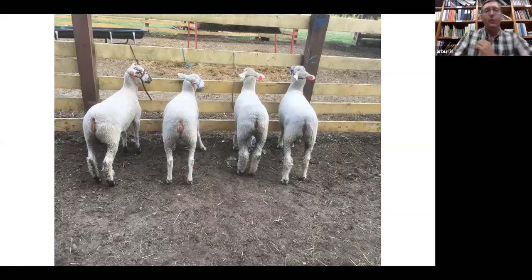All right, so we're going to move on just a little bit here. When we judge a class of market lambs, a lot of times they may be tied to a fence, held in a rack, or held by an exhibitor, but they may not have a number on them. When they are stationary and don't have a number, standing behind the class, looking from left to right, that's how you always number the class. Number one is always on the left. Number four is always the farthest on the right.